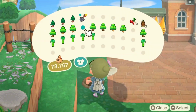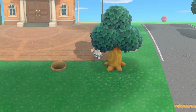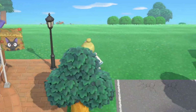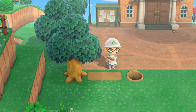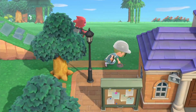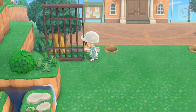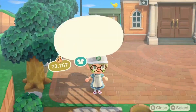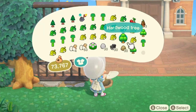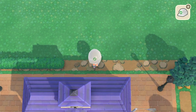Anyway, here we go. I start off by putting a bunch of trees around the edge of this resident services. I just really wanted to make it feel enclosed. I guess my inspo for this is a schoolyard or a baseball court kind of area, just a place where people hang out and usually play sports, something that has a big fence of some kind.